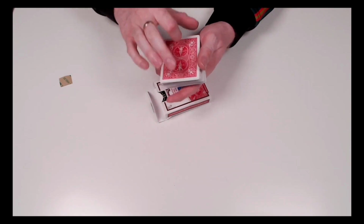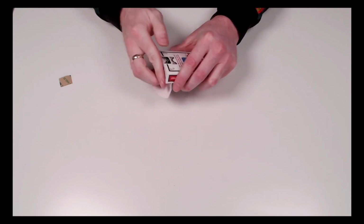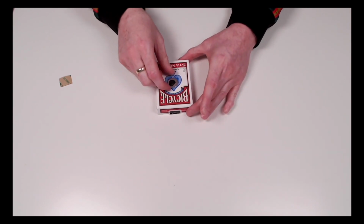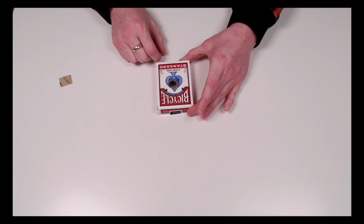is correct. So if we pop the cards back into the box, which will show you how we get the magnet into play. I've got the magnet stuck to the shim there, the same. Well, that'll quite happily stay there all day long.